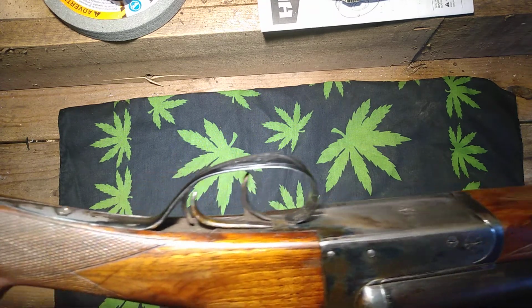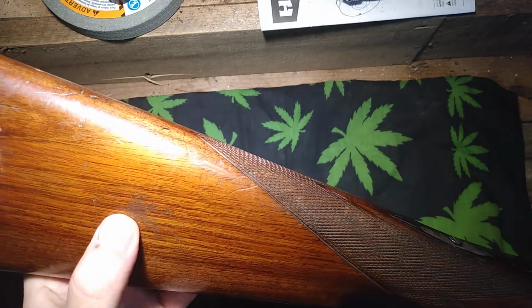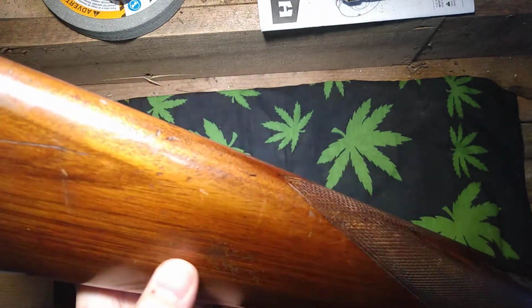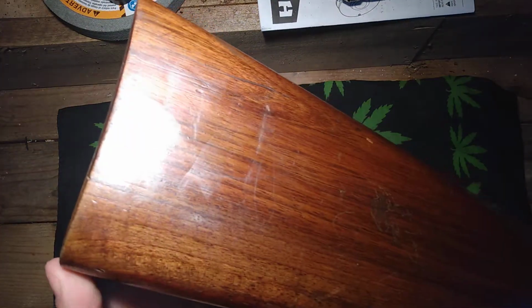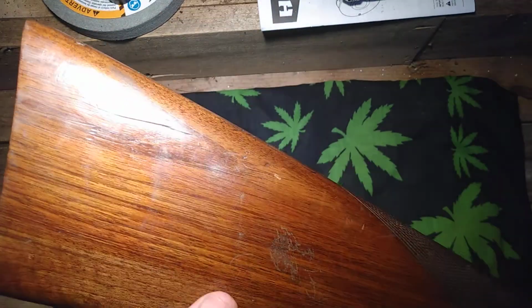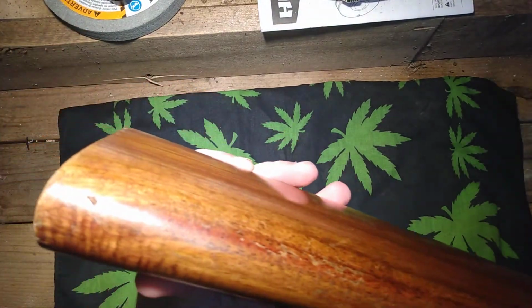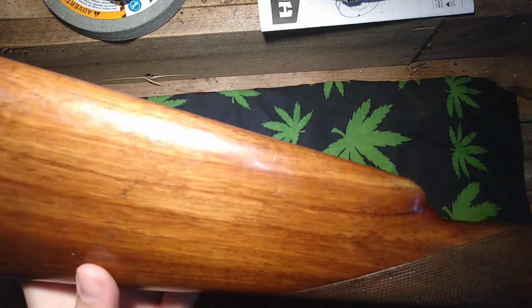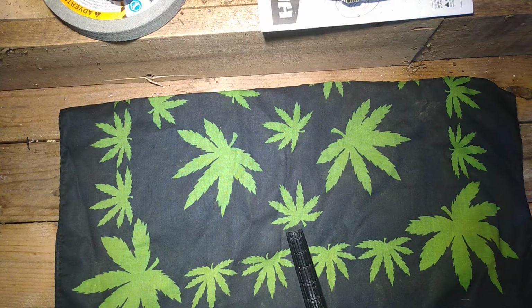Double trigger. See, there's some nicks there, but I like to see stuff like this on these kind of guns. Gives it character. I'm not gonna do anything to this stock. I might just put some lemon oil on it to shine it up a little bit, but I ain't gonna sand it down or nothing. I might blue it, I'm not sure yet. I might just leave it the way it is because it looks fucking badass.